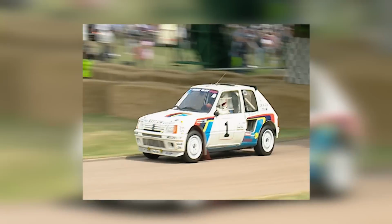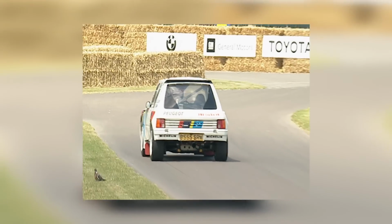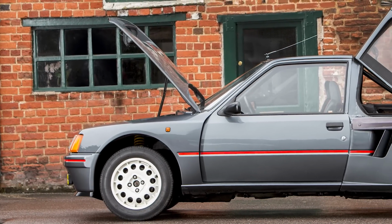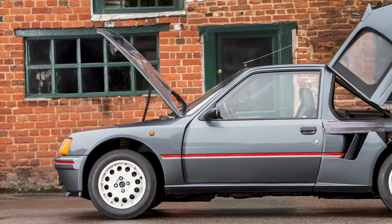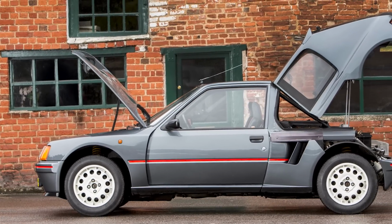But all that trick suspension, mounted onto a tube frame inside the body of the 205, mid-mounted transverse layout and four-wheel drive, pale in comparison to the coolest thing about the 205 T16. The fact that in order to see the engine, you literally lift the whole of the rear body up.